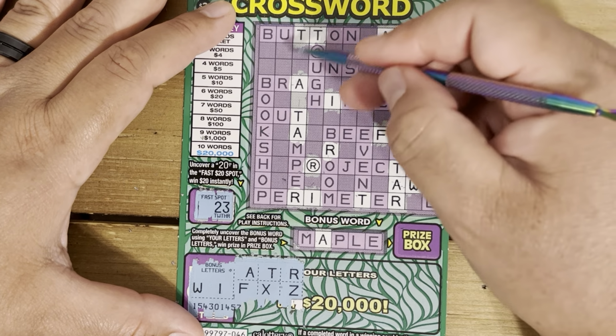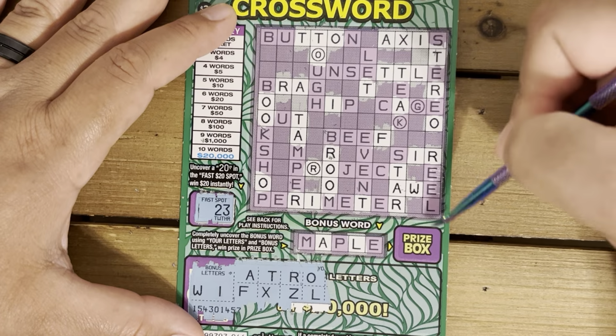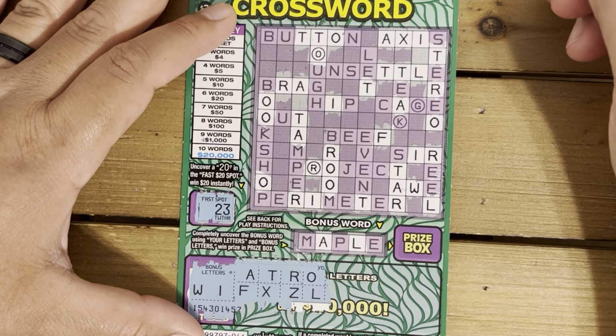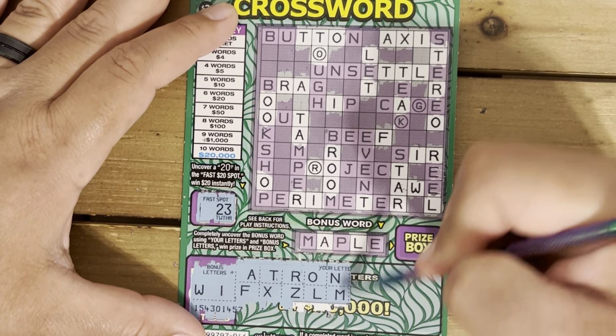O, L. There's an L. There's two O's. Couple little O's right here. O. L. O. L. And there's another L. And I think that is it.